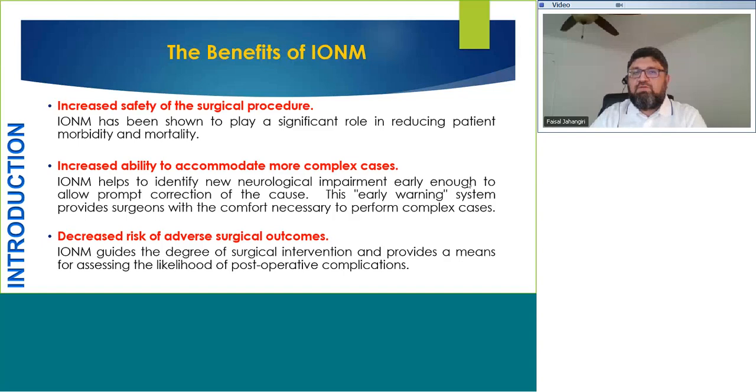So there are three main benefits of utilizing intraoperative monitoring. The first one is increased safety of the surgical procedure. When we are testing during the surgery, we can increase the safety of the patient. The second one is increased ability to accommodate more complex cases. When you have intraoperative monitoring and somebody is testing the patient while the surgeon is operating, the surgeon is more confident to do more complex cases. It also decreases the risk of adverse surgical outcomes. So those are the three major benefits.